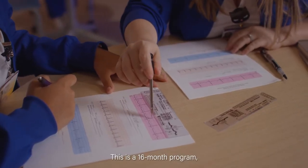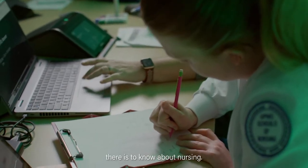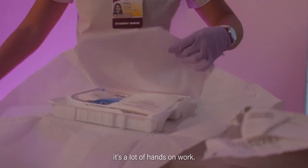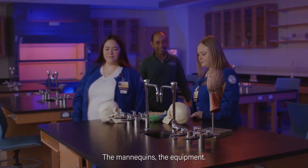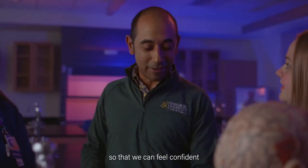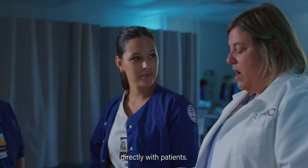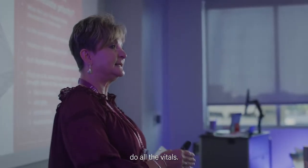This is a 16-month program. It's not stopping for anything. Perfusion, oxygenation. The heart, the brain. You learn everything there is to know about nursing. When we're doing our lab at the towers, it's a lot of hands-on work. They do have all of the things that they would have in a hospital. The mannequins, the equipment. We can do those procedures here in the tower so that we can feel confident going in front of a patient. You're with an instructor and other students working directly with patients. We are able to insert Foleys and G-tubes, do all the vitals.